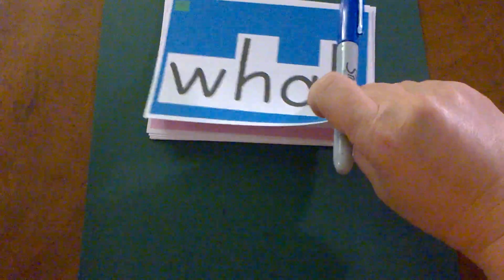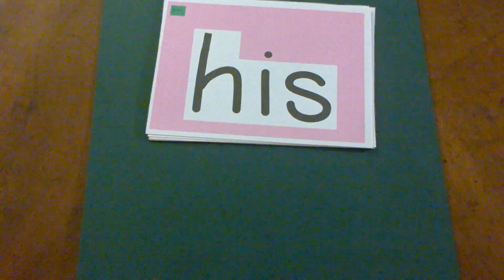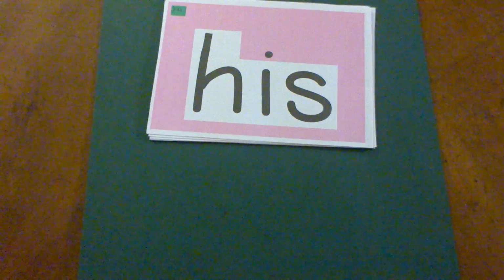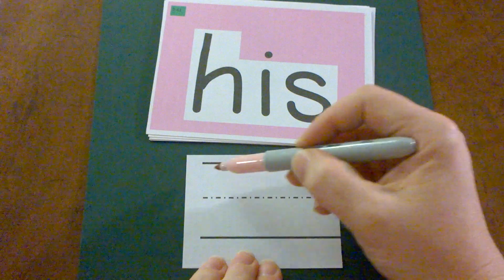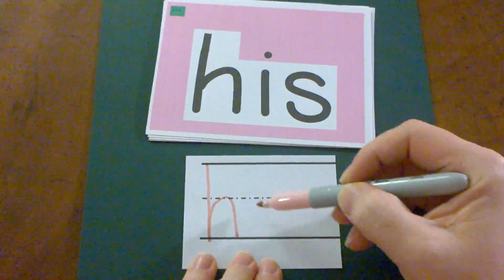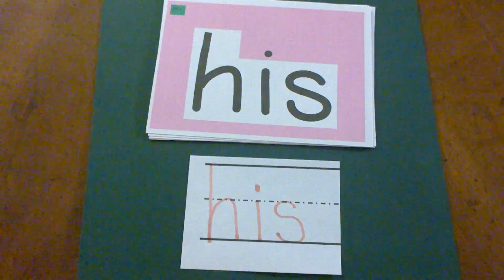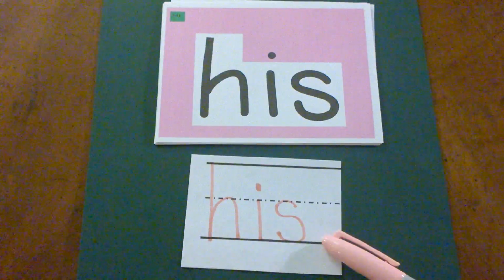Good job. The next sight word we'll learn is the word his. H-I-S spells his. Now let's write the sight word his. H-I-S. His. Now you spell and say his. Great work. The next sight word we'll read is the word they.